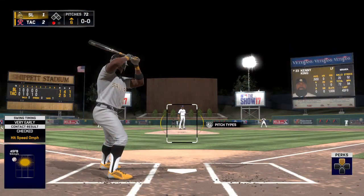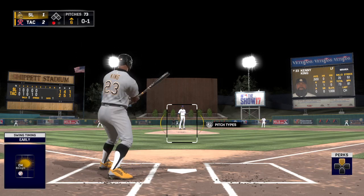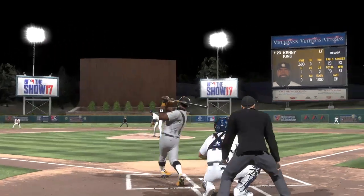Ready for another shot now. Kenny King, 1 for 2 with a double on the ledger so far. Swing and a miss, and he's behind 0-1. He's been doing a nice job out there on the mound, but the deeper you get into the game, the more the hitters have seen you. This is the part of it.